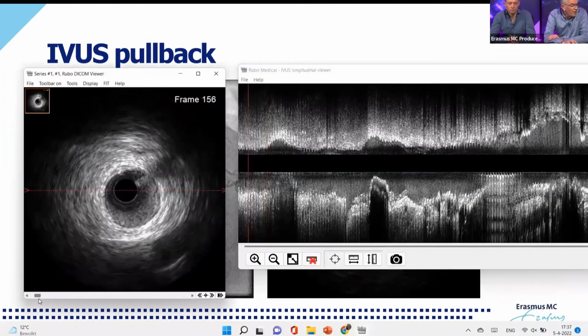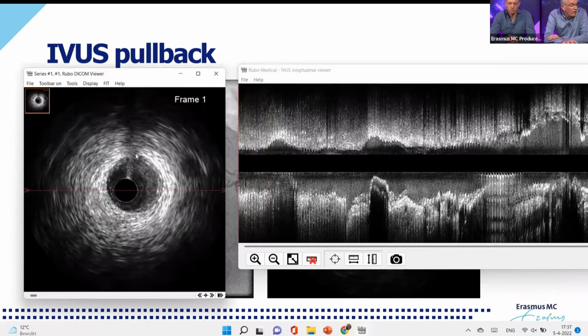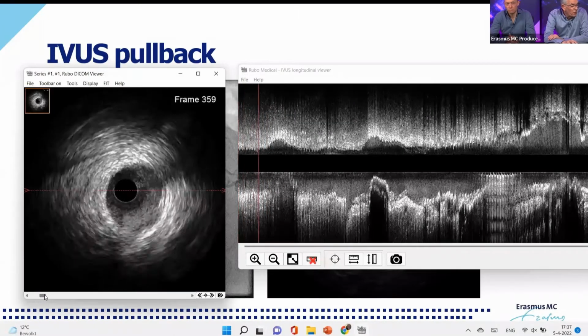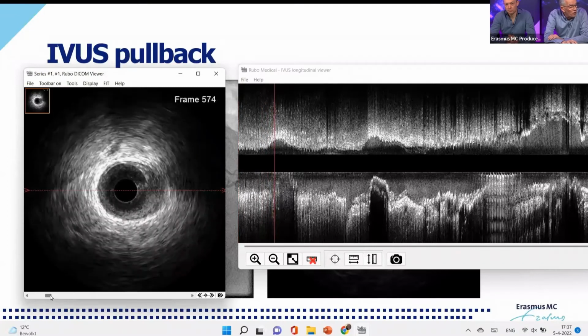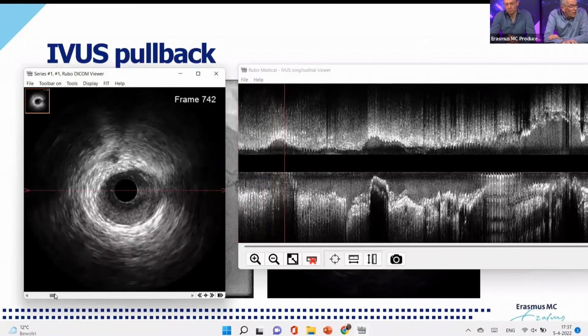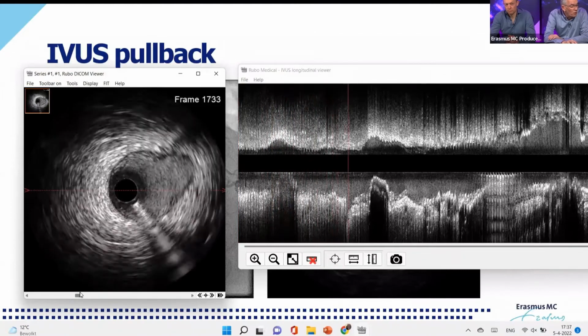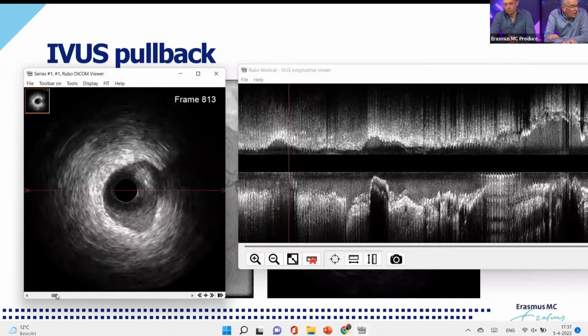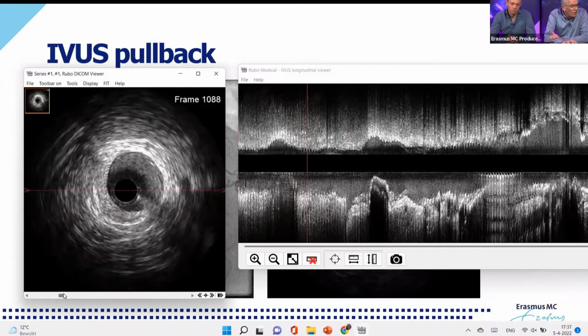Well, if we start here, and that's the spot that I mentioned, then we are in the distal LAD and we see an almost normal vessel, a bit of intimal thickening from 12 till 3. If we proceed at 2.5 millimeters per second, we see more proximal some plaque, some fibrofatty plaque. And at a certain moment, around here, we have a minimal luminal area. I will come back to that later.